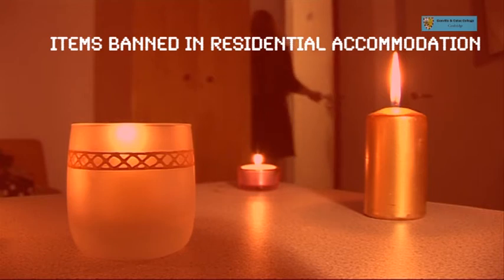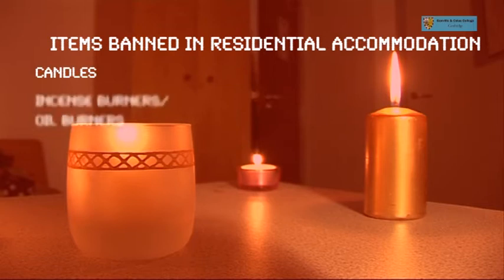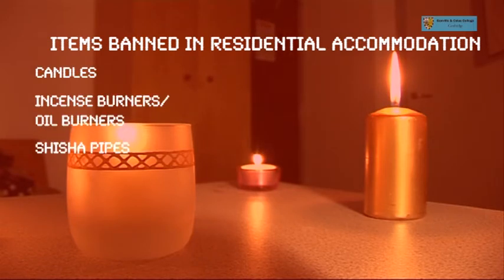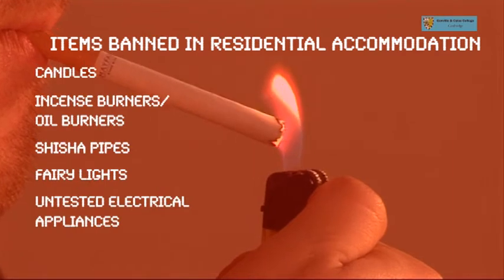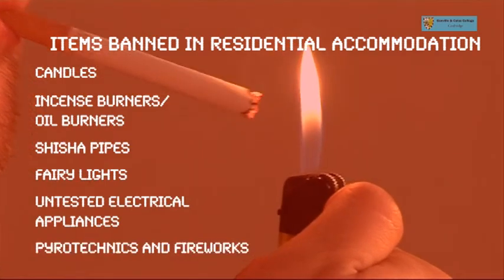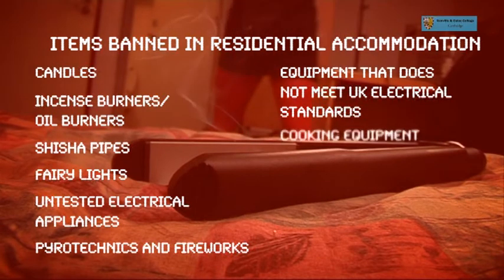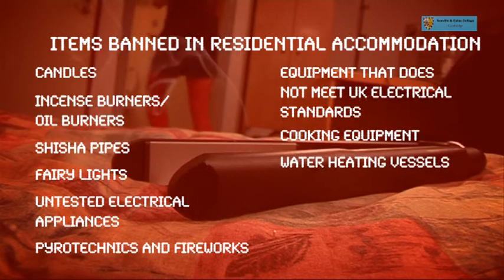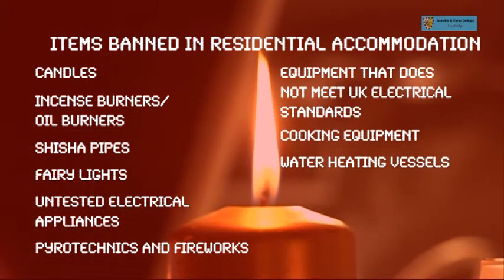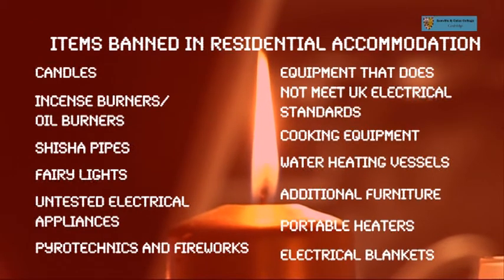Items banned in residential accommodation at Gonville Caius College include candles, incense or oil burners, shisha pipes, fairy lights, untested electrical appliances, pyrotechnics and fireworks, equipment that does not meet UK electrical standards, cooking equipment except in kitchens or gyp rooms, water heating vessels except in kitchens or gyp rooms, additional furniture, portable heaters, electric blankets.